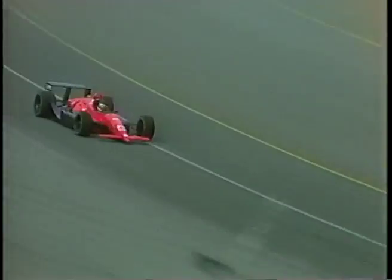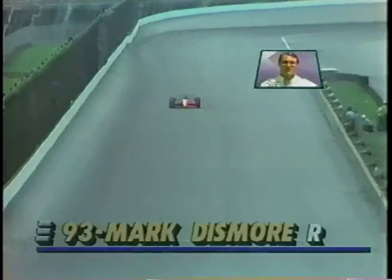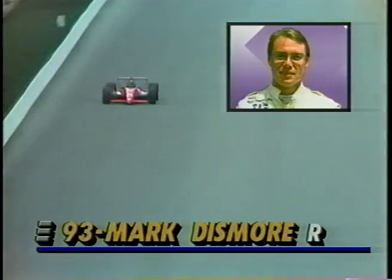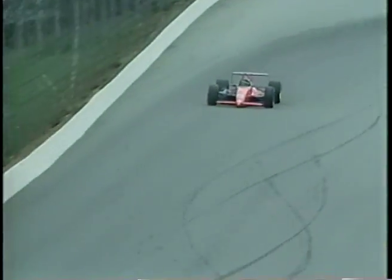It is Bubble Day. The picture is live. It is Bubble Day at Indy, and this would be a ginormous, that was the word we were looking for, a ginormous surprise and treat. If Mark Dismore can make this field, a lot of people are going to be very, very happy. That's right. It will be a ginormous effort. You know, ginormous is an Irish blessing. Yes, I knew that. You did.